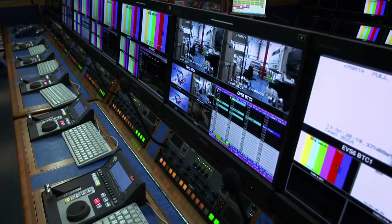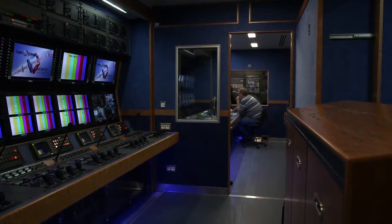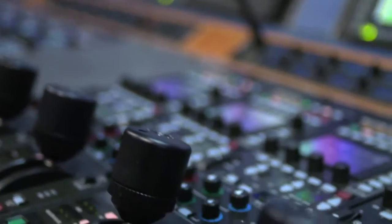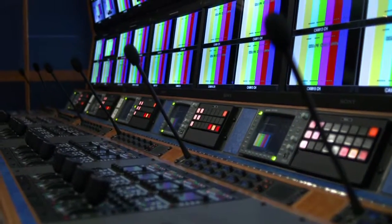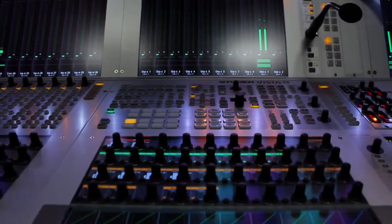This represents the highest possible achievement of any OB vehicle currently in service anywhere in the world, and it is capable of servicing any live event, however complex. It's a real nice vehicle when you walk inside. You know, everything just looks really well finished. So the monitor stack full of OLED monitors, handcrafted wooden desks. There's a lot of work gone into these trucks, and really it shows.